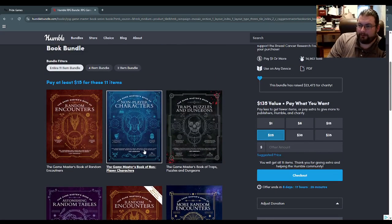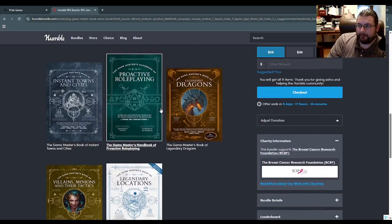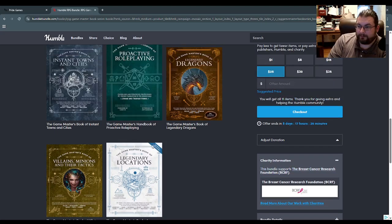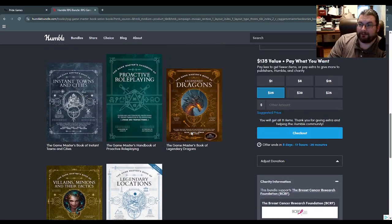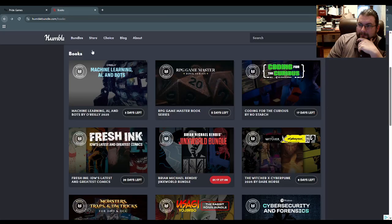So it's mostly like a bunch of random encounters and stuff like that. Their Legendary Dragons book is very well done. They have something here for proactive role playing, so that's for your players. And then they have like a sampling of their legendary locations, which is pretty nice. Oh, their villains and minions book is also very good. There's some interesting villains in there that are fun, interesting villains instead of all serious. Let's see.